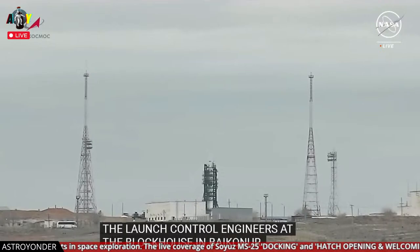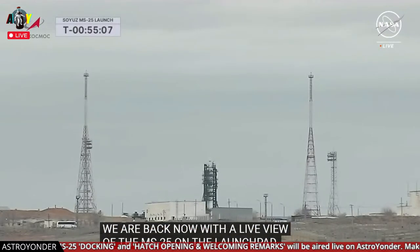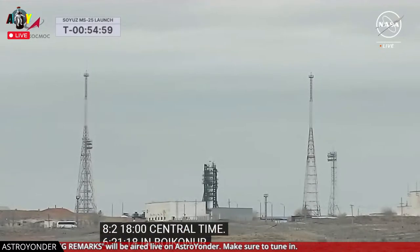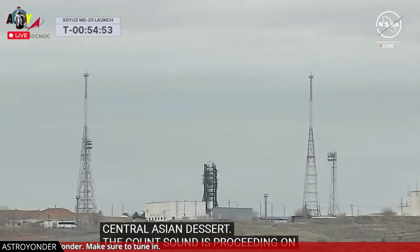We're back now with a live view of the Soyuz MS-25 on the launch pad in Baikonur. Again, liftoff scheduled for 8:21 and 18 seconds a.m. Central Time, 6:21 and 18 seconds p.m. in Baikonur, just 39 minutes before sunset in the Central Asian desert. The countdown is proceeding on schedule. No issues being reported from engineers at the blockhouse in Baikonur.